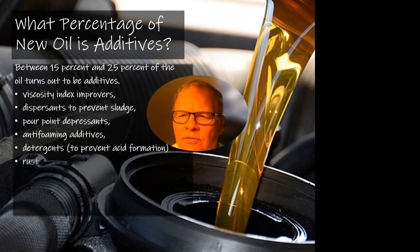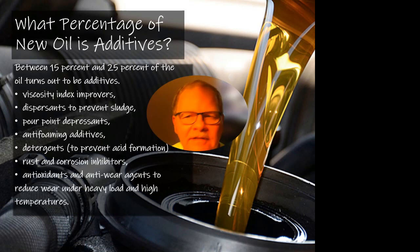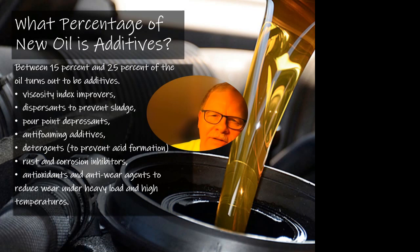The additives are the viscosity index improvers, dispersants to prevent sludge, pour point depressants, anti-foaming additives, detergents, and also there's a lot of different additives for different type engines: rust and corrosion inhibitors, antioxidants, and anti-wear agents to reduce wear under heavy load at high temperatures, because basically you want the oil to be between the pieces of metal that are running next to each other whenever possible.